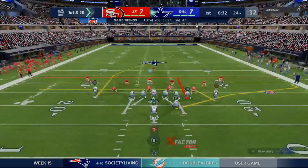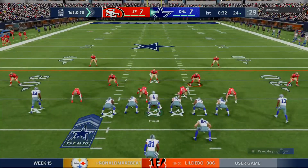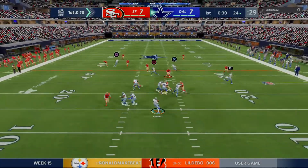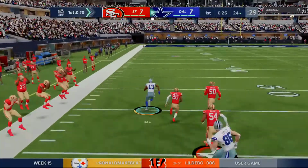The Dallas offense here set to begin the drive. They had the interception last drive, led to the tying touchdown, so 7-7 the score as they begin 1st and 10. A throw left side to start out. That's complete.